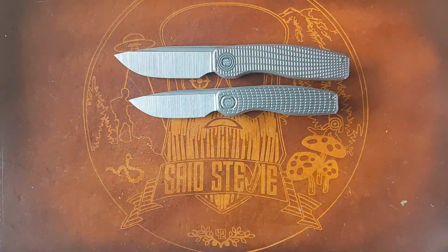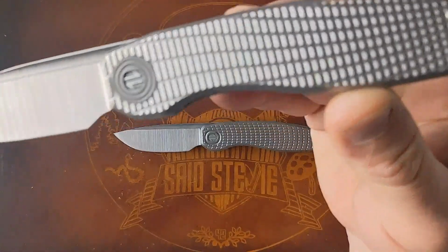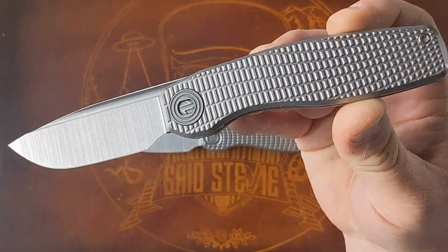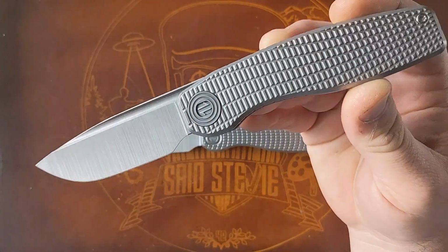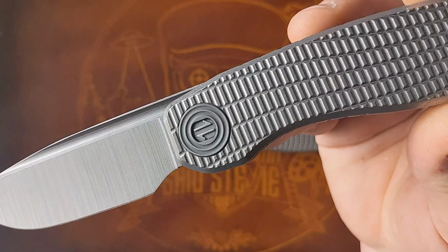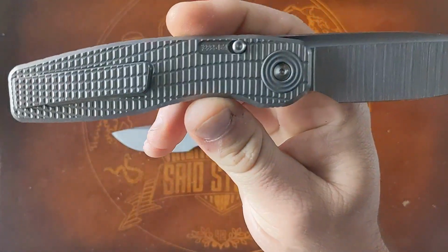You have two different milling patterns on here. I don't know what they call these, but Craig Brown, the designer and maker, is an aerospace engineer. So he clearly has plenty of CNC operating experience, and the patterns on these are absolutely amazing. Carries over into the clip even.